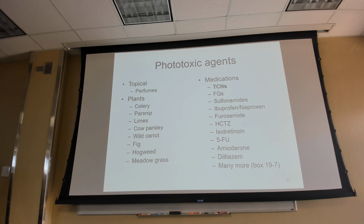The topical perfumes, lotions, we can get into the plants, right? So the limes, figs, hogweed, grass. In regards to the medications, the one that is the worst and can cause significant toxicity is your TCNs, so tetracyclines. Other medications that are lower, we can see the fluoroquinolones, the sulfas, ibuprofen and naproxen, yay. ACTZ, it's going down. Like I said, the number one is all the way up at the top.